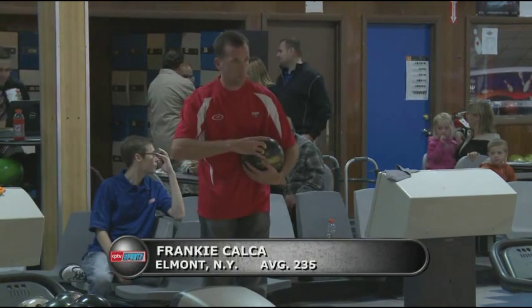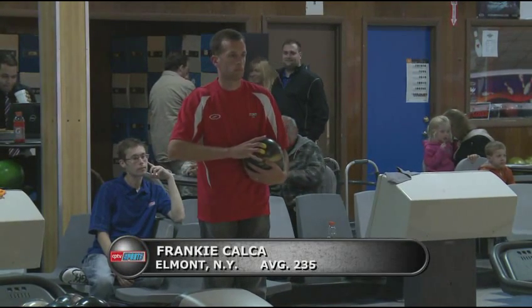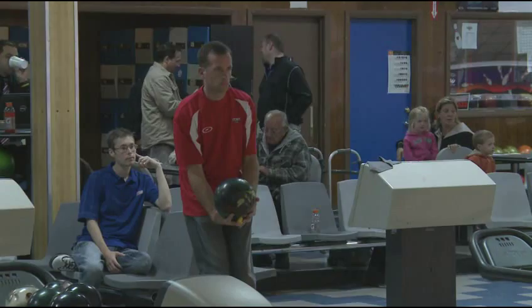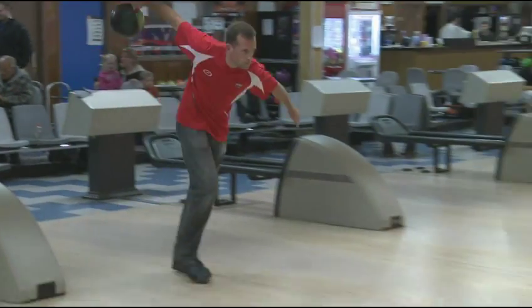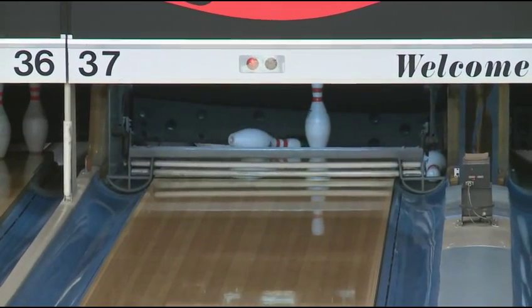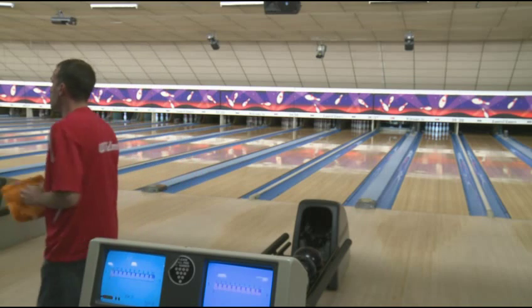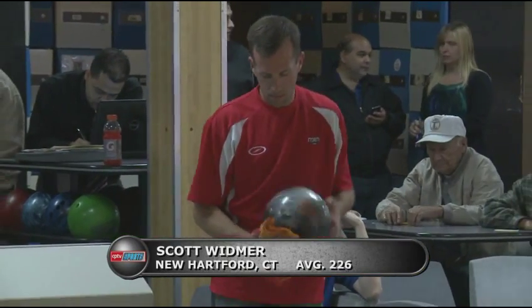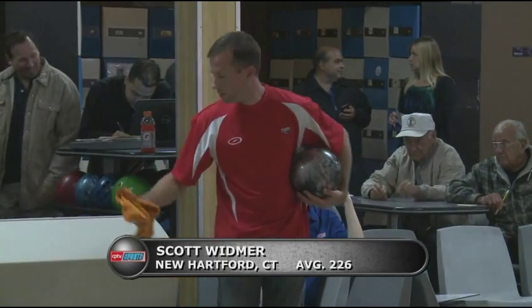And Widmer is your righty from New Hartford, Connecticut. And he'll start looking for a spare. Solid 9-pin right off the bat. You're going to see Scott bowl similarly to Matt last game in the middle of the lane. You got to try to make sure that you control that slide out to the break point and then the hook back in to the pins.